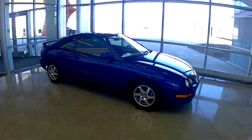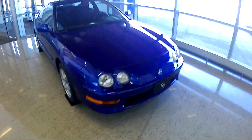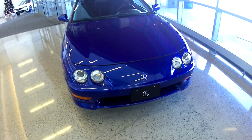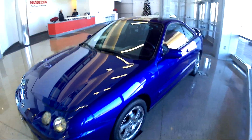We're in the museum. For the first time in 3 years, there's that classic round headlight. Has a personality, doesn't it? It's just a super tiny car. They were assembled in Japan. 1.8. It was used for school, for training, so it's never been titled. It's been owned by the factory the whole time. A brand new Integra Fast and Furious.